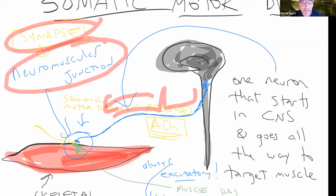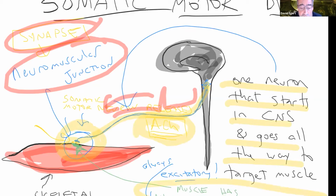So this is basically all I've got for the somatic motor division, the defining qualities here. You need to know that there's just one neuron, and it starts in the CNS, and it just ends up going all the way to the target muscle. And when it gets there, it's going to release acetylcholine, and the muscle itself will have a nicotinic cholinergic receptor, which is going to be an excitatory synapse then.